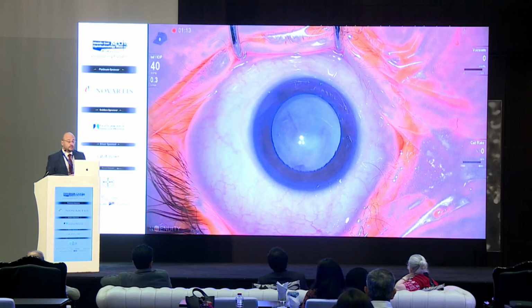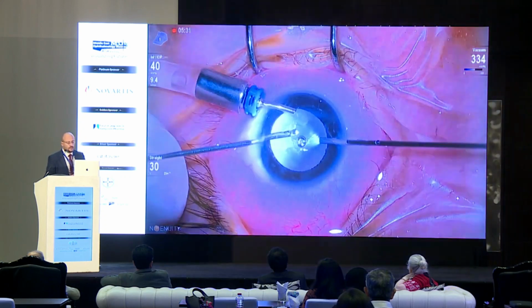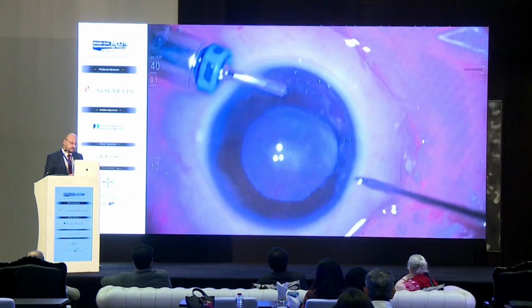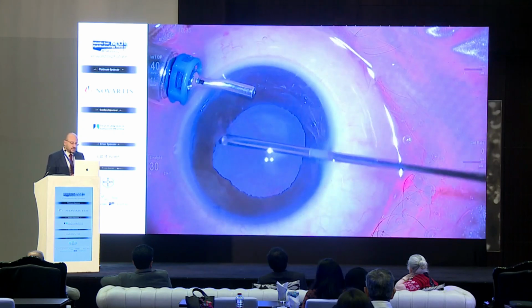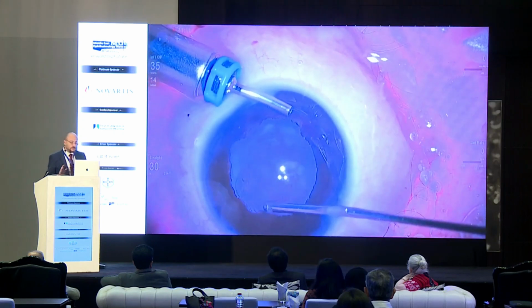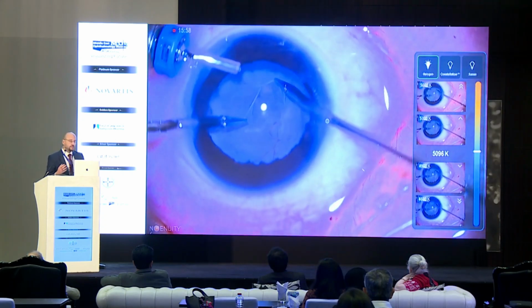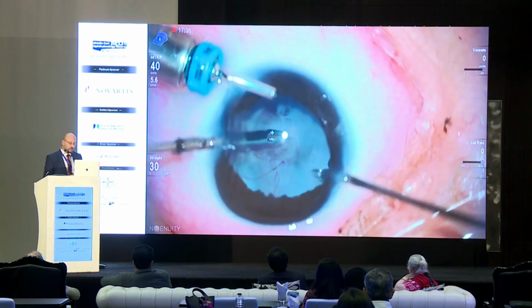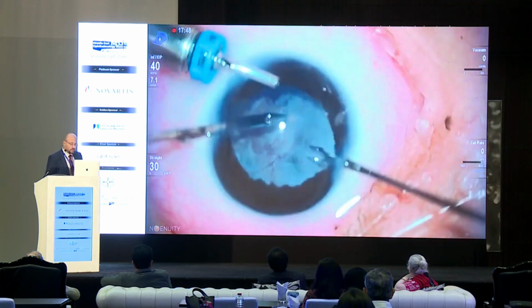I usually enter through the limbal approach. I don't enter through the iris route. I have tried it and it caused some complications, so I enter into the limbus and I remove the whole capsule. I used to leave some of the capsule, but the Elschnig pearls were all over the place. I do some iridectomy to see the periphery, and this is very important. I will tell you why.